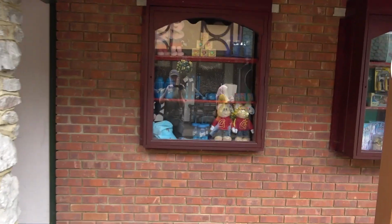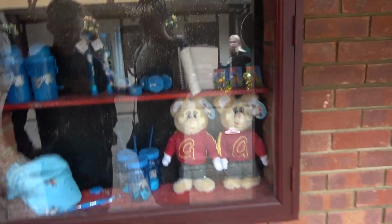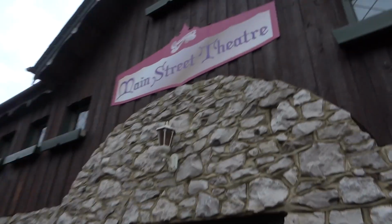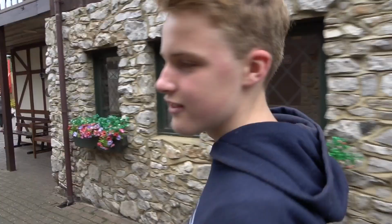But Adam always likes a lot of teddies. So cool. Well, let's go in the shop, Adam. Yeah, let's go right away towards the shop, down Main Street US, no, Main Street UK. Yeah, Main Street UK towards the shop.